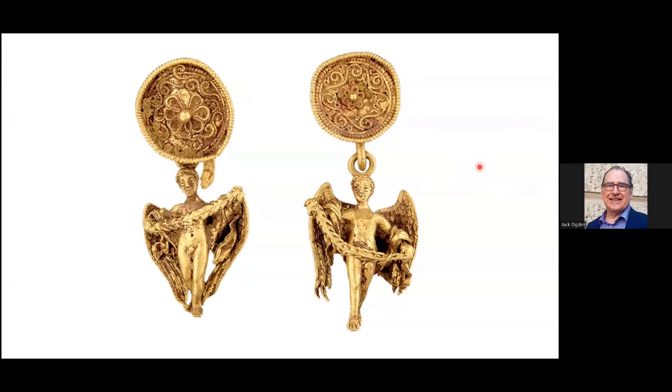So I mentioned the grain in the middle, the cherry on the cake in the middle of the disc. I think it's worth talking briefly about granulation, because this is granulation, and the earrings we're talking about only have one grain each, so they're kind of sparsely granulated. But granulation is the use of these minute little gold balls as a decoration, and it's of considerable antiquity.